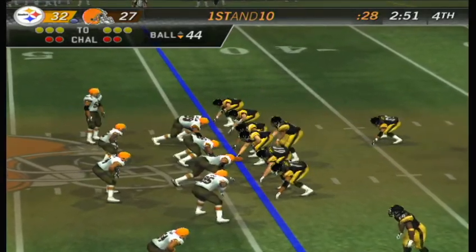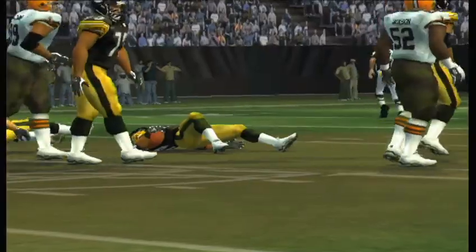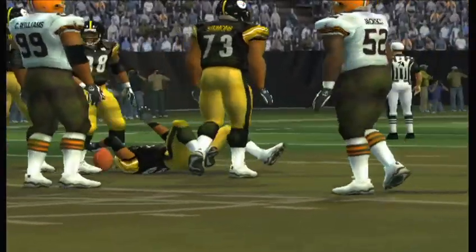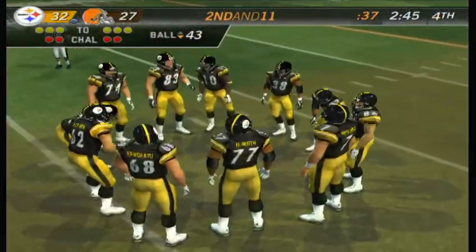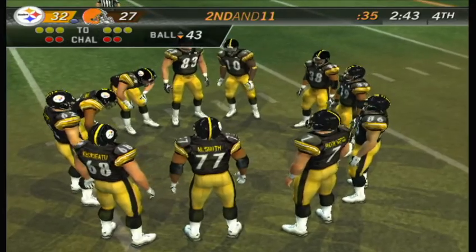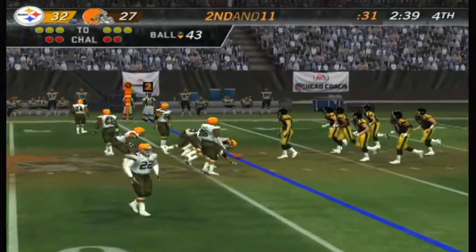On the carry. Number 95 is there on the tackle at the 43. Good play by the linebacker to get into the backfield and stop the play for no gain. I'll tell you, that comes from watching a lot of film and knowing the tendencies of the opponent. That was a heck of a play. Ball on the 43-yard line.